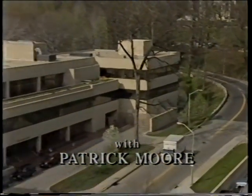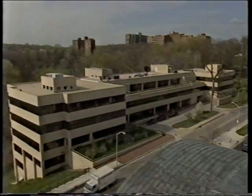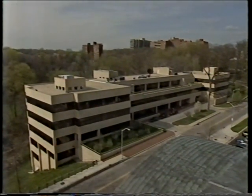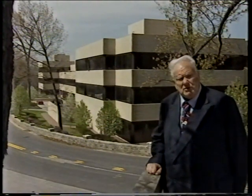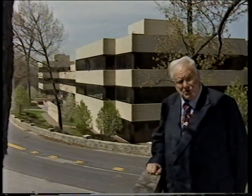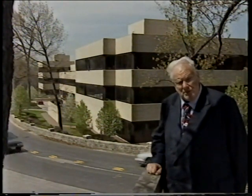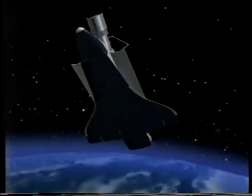This is the Space Telescope Science Institute at Baltimore, near Washington. It's from here that the Hubble Space Telescope is run. It's named in honor of Edwin Hubble, the great American astronomer who first showed that the universe is expanding. 40 years after his death, the telescope named after him is making a series of spectacular discoveries.